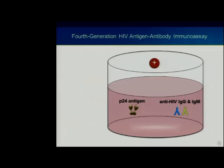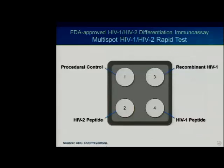Now, the bad news is, if the test trips positive, it's an immunoassay, the color changes, you don't know what tripped it. You don't know if it was the antigen or the antibody. That's the single factor I get called about the most from primary care providers: the test is positive and people are trying to say, well, do they have acute HIV? And you can't tell from just looking at that assay. You just know that it tripped positive.